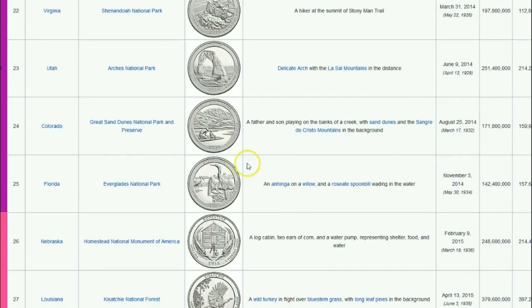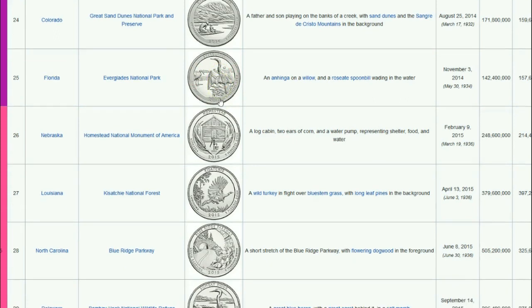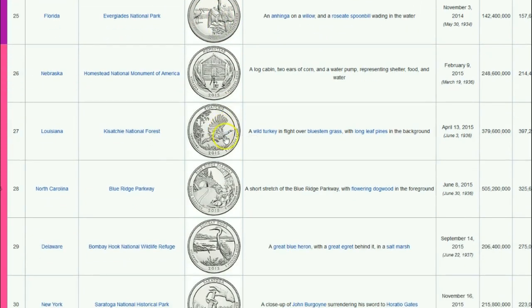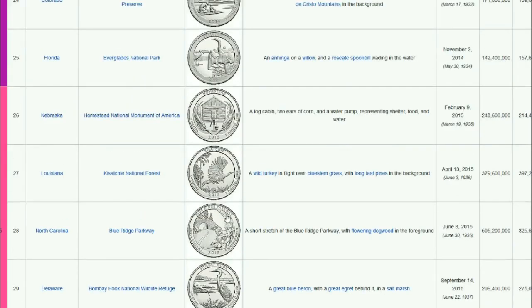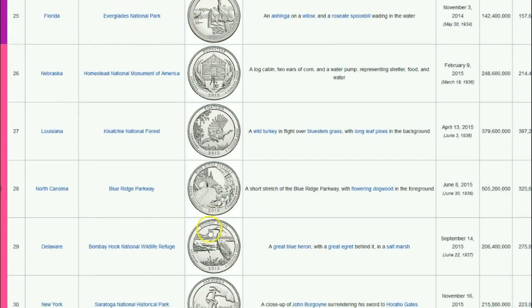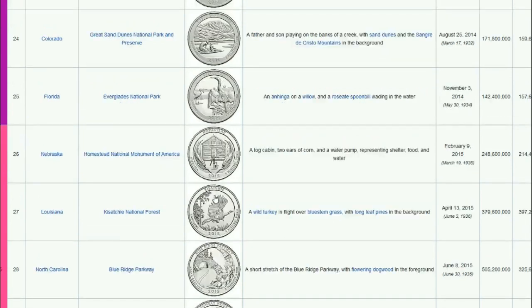And here's where it starts to get bad, especially with these swamp birds. You have the birds here on the swamp for the Everglades, and that was fine for this one. But then you have another bird here for Ouachita, the turkey. It's a little bit different. But then Bombay Hook is basically the same thing from the previous year as the Everglades. Very similar. Shawnee is very similar. It's just another rock formation that we saw with the arches.